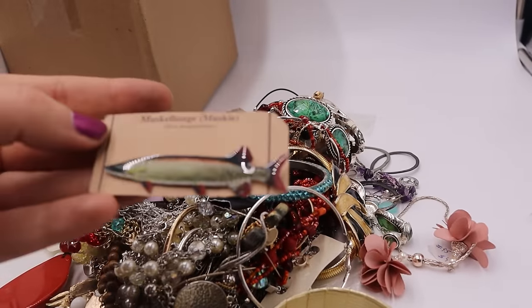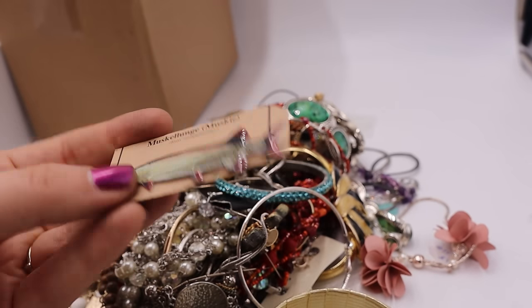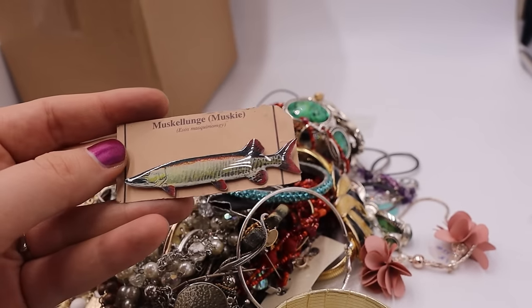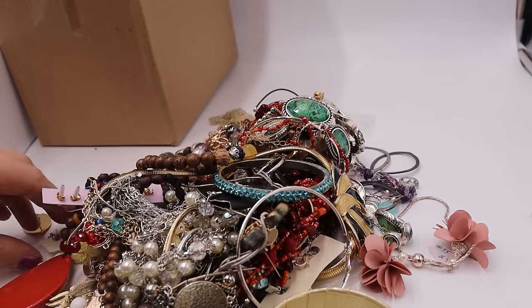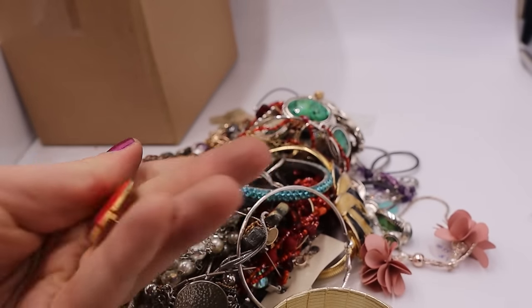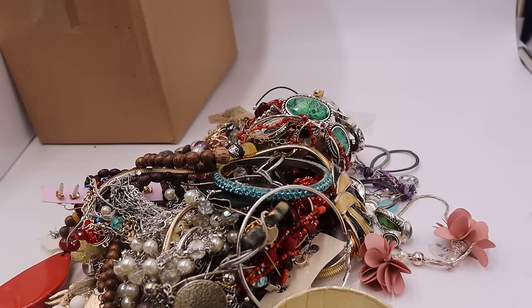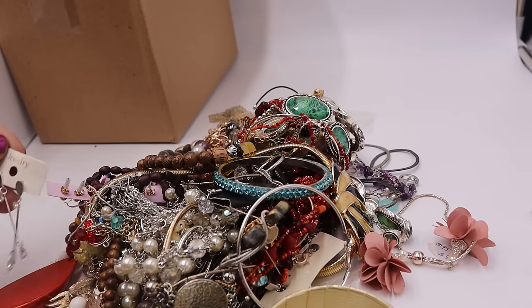Ooh, another fish. A muskellunge or a muskie. Yep, we have those here as well. That is fantastic. Okay. Here is a very retro enamel earring again. This one feels nicer, nice and weighty.